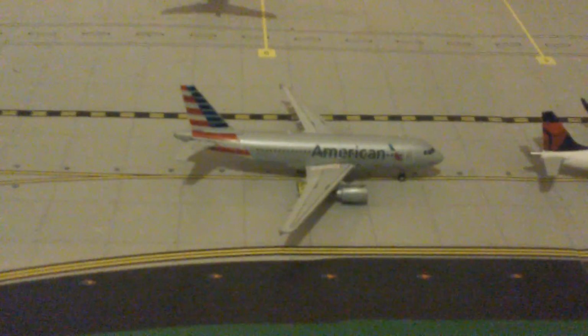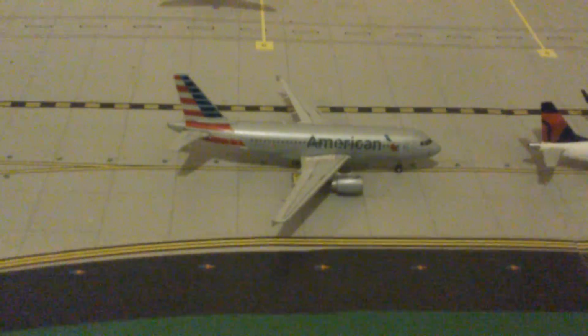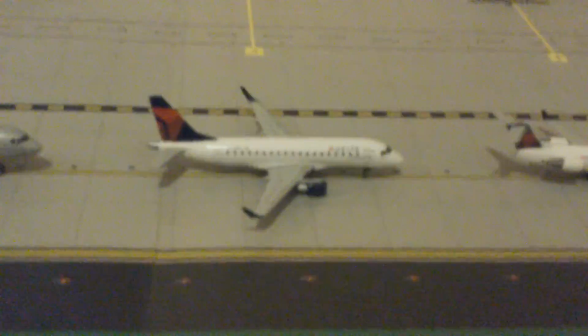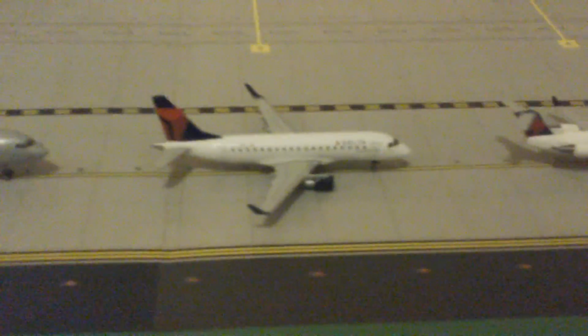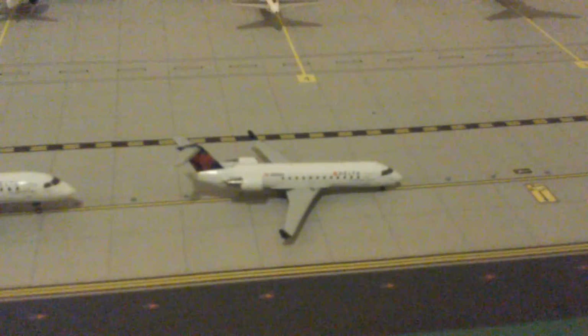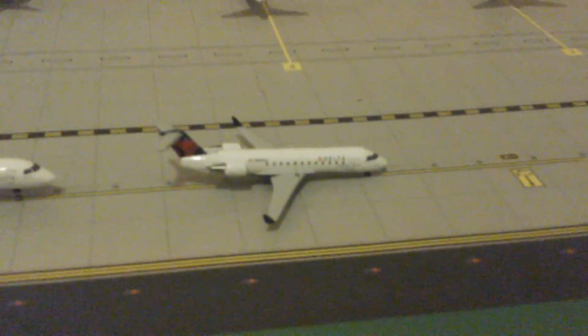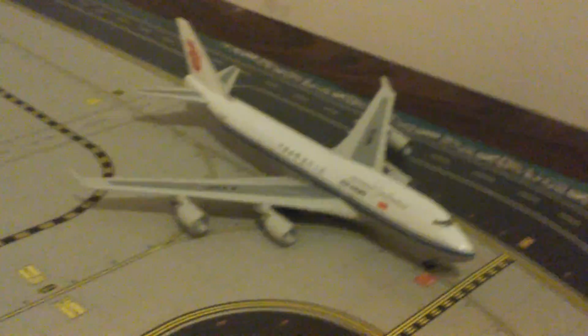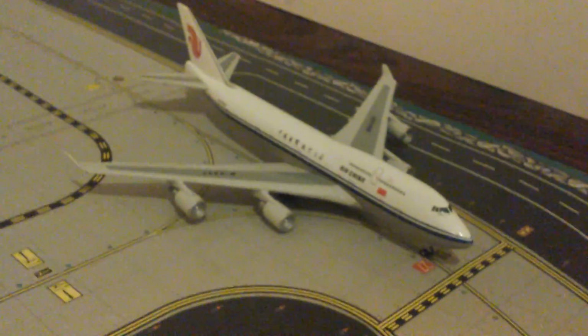These planes would all be gone right now, but due to a special situation, they're delayed. So here goes an A319 American. He is supposed to be heading out to Charlotte. And right here is the ERJ-170/75, and after the special situation, he'll be heading out to Columbus. CRJ-200, he'll be going out to Detroit. ERJ-145 American, he'll be going out to Chicago. And right here, an Air China, and he will be going off to Hong Kong.